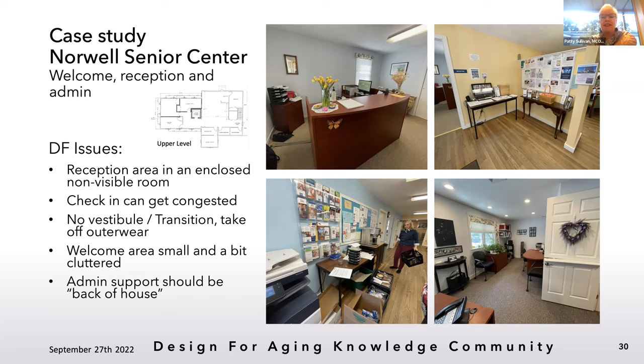Right. And also those boards end up being a place for people to socialize. So they see the board and they say, hey, I'm going to go to the Dementia-Friendly Design seminar tonight. How about you? And it becomes sort of a social gathering spot. So I get what you're saying, but I'm interested to hear your solution.